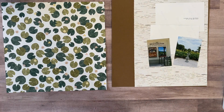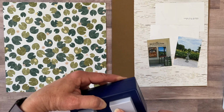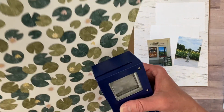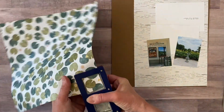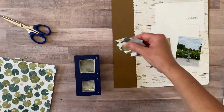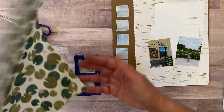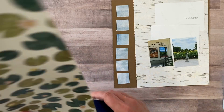So what I'm going to do is punch out using the big square, and I'm going to punch from the lily pads the biggest square, which is 1.5 inches. And I'm going to punch out about 6 of those. Okay, so what I think I'm going to do is actually use the blue side for this border, which is the back side of the lily pad, and then I'm going to use the next size down to cut out some of the lily pads. I like this blue color, it's going to bring in the blue sky that we were fortunate to have that day.